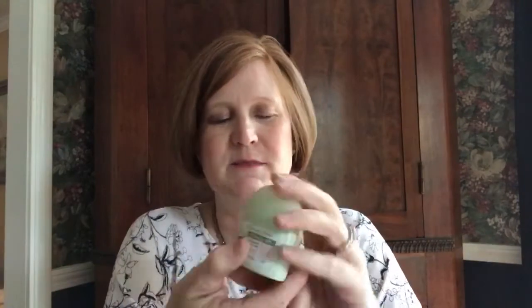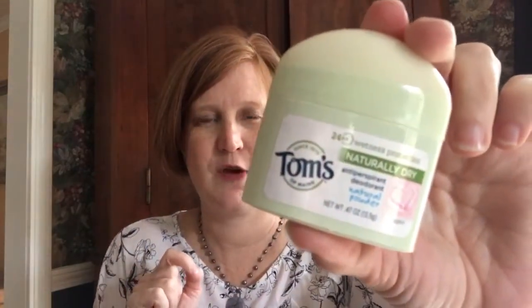The next thing I got, and I'm really excited to try this, is the Tom's deodorant. I think this is the powder scent. Is that right? It just says natural powder. Let me smell it. Well, I can't smell it because I can't get the lid off. Anyway, can't smell it. It's the Tom's natural deodorant. And I'm very interested to try this because anything natural sounds awesome to me, but I really don't want to smell. So the natural products do scare me just a little in terms of that. So I'm happy to try that product.